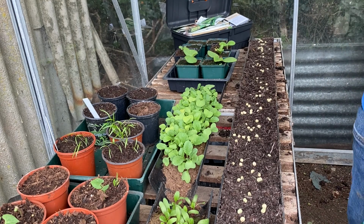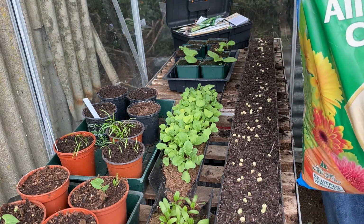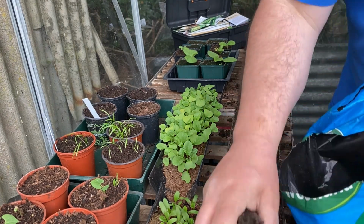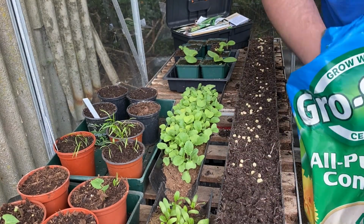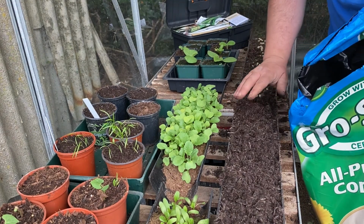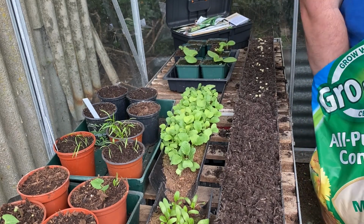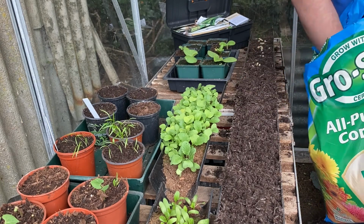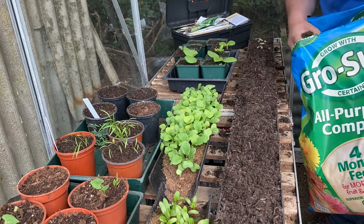Right, let's just cover some of this up then. This is the compost. This was the bag I got yesterday from B&M. $3.99. I think I'll go back to the Miracle Grow, which is more of a coir based, C-O-I-R, like coconut. I think it's made out of coconut husks or something. I'm not sure. I'm no expert. But if it works, I suppose.